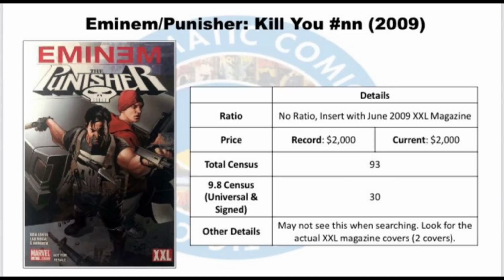So that's definitely something that you could potentially come across in a variety of different types of shops that you may not even realize. If you see that one, make sure you pick it up and flip to the inside and look for this comic, because this commands a serious amount of money.